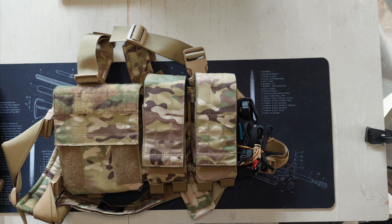This weapon has been vetted and does shoot. It is reliable. It's not an expense. It's a PSA upper. I know how some guys feel about PSA.